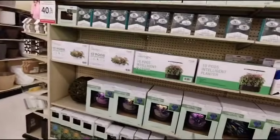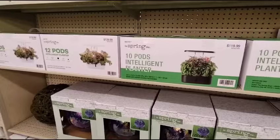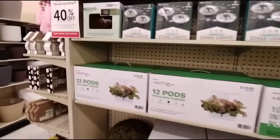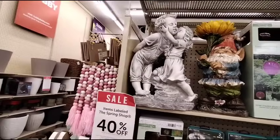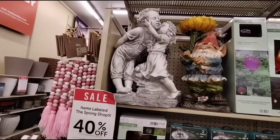Alright. 10 pods, intelligent planter, $119. Wow. Those are nice. I'm not going to be able to tell you guys the prices, but I just want to show them to you.